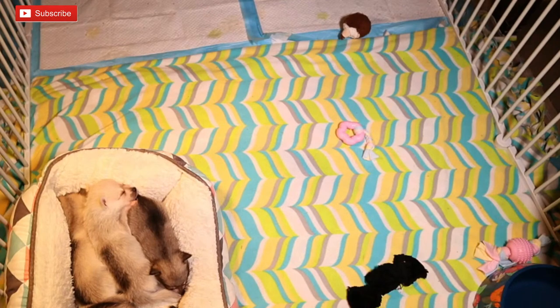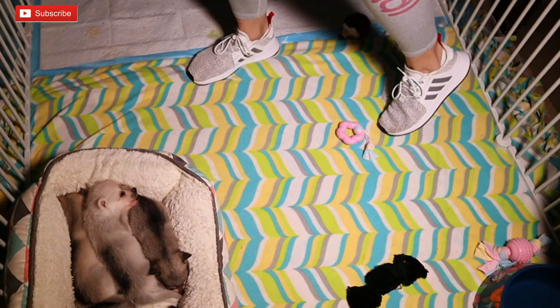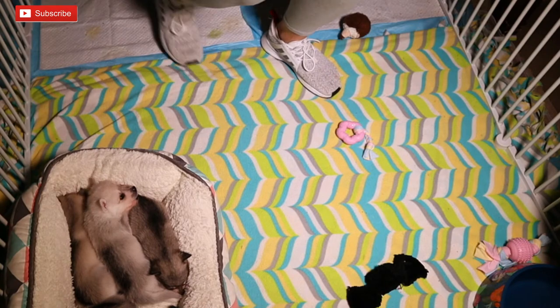Oh, of course they're all sleeping. Okay. So I'm going to turn off the heat lamp, because the heat lamp is what we have to use in order to keep the babies nice and warm. We have to do that because we keep our house freezing cold.